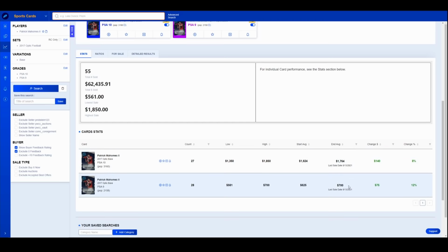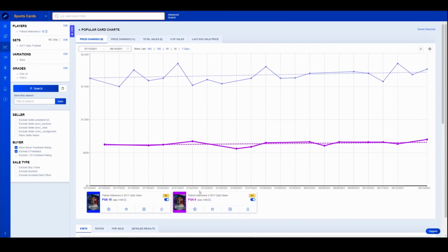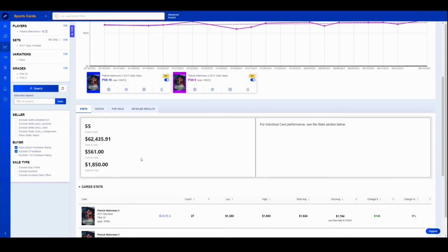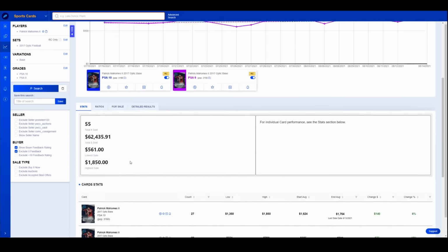So once again, these prices have also slightly crept up. So if you want to get into Mahomes, nothing's really happened yet. If he comes out and plays out of his mind, I'm going to guess this stuff's going to go up. We'll see.